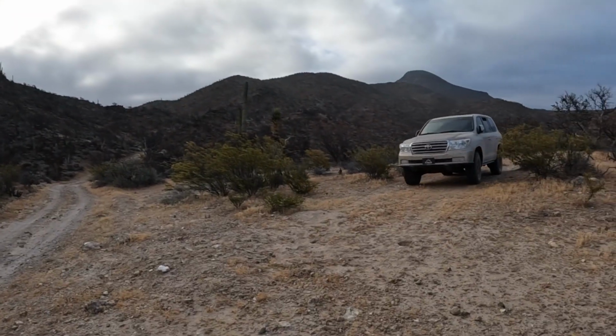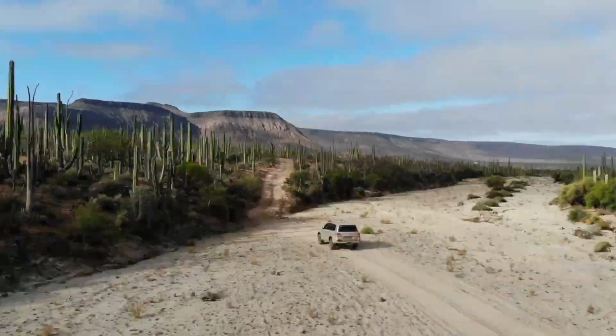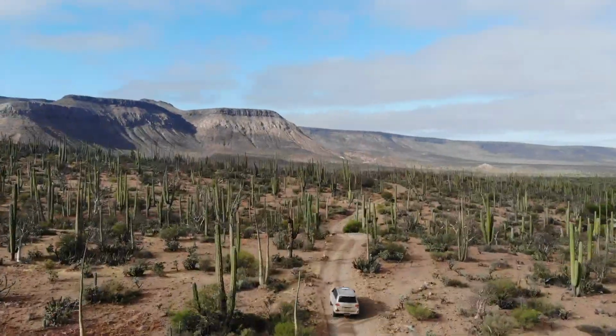Welcome back to beautiful Baja. We woke up and hit the road early, and I think you will enjoy this morning's drive as much as we did.